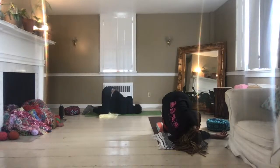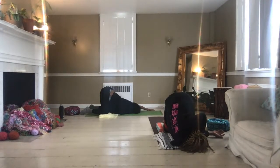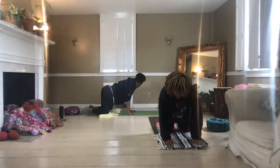Being mindful of the breath here. Going deeper into your stretch. And on your last exhale, we're going to rise up back into tabletop. And we're going to do the same on the left side.